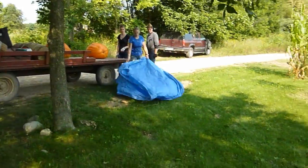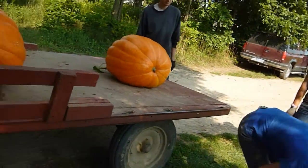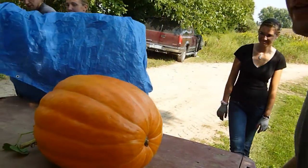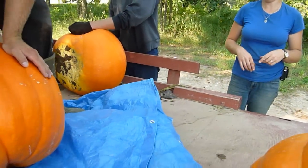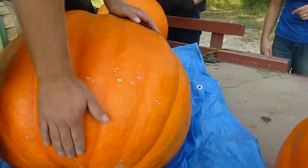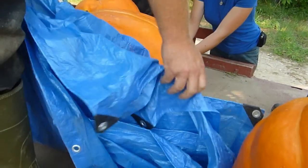This is what we call our pumpkin patch. We're starting it a little early, but they ripen a little early too. Okay. Right. 133.3 pounds. That's the biggest we have here. I believe there are bigger ones out there in the same patch. Okay. Picking off on this side? Yeah, I think so.